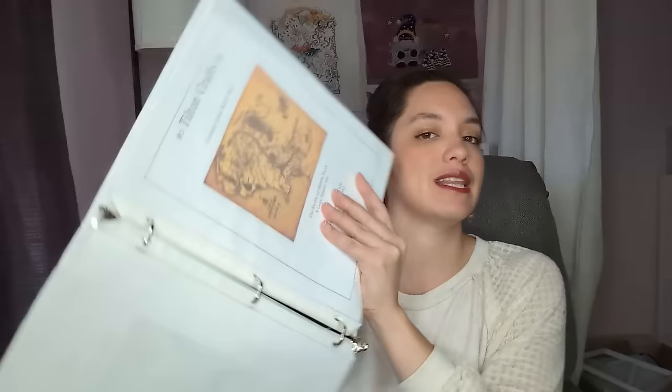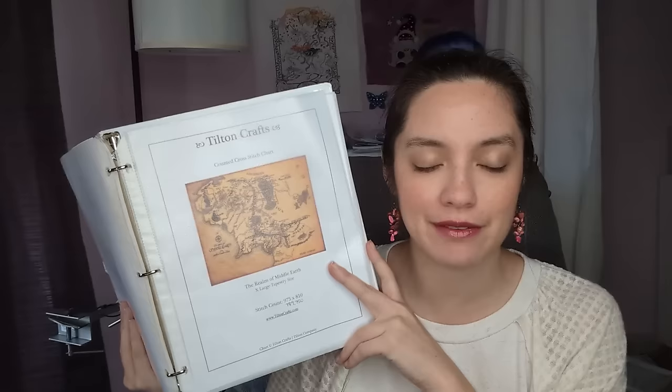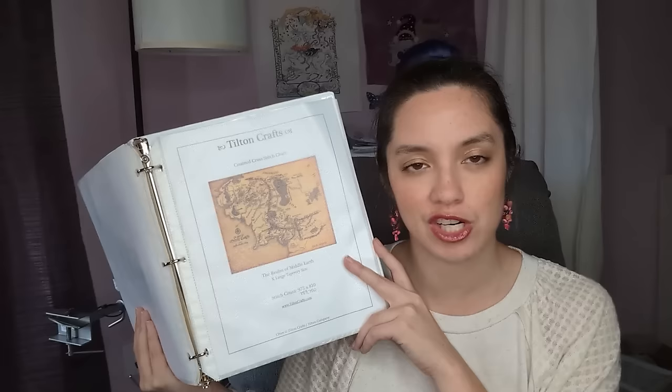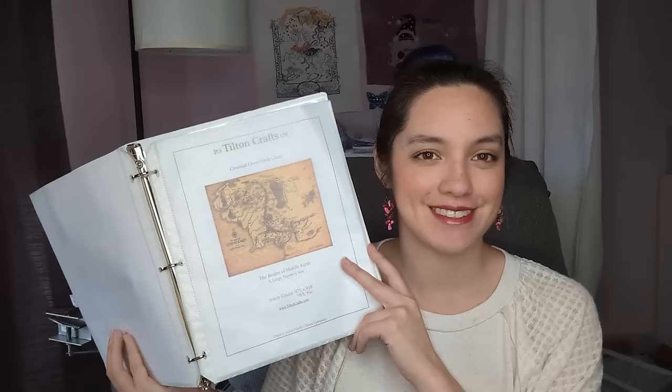And then I started The Realm of Middle Earth by Tilton Crafts. This is no longer available as a chart. It is also a larger stitch count than my supersized treasure hunt bookshelf. So this is stitch count, this is my biggest project.